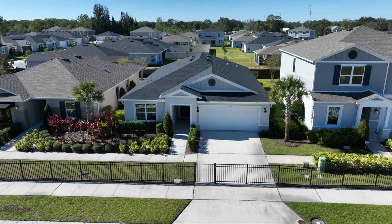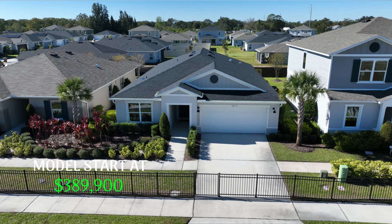Now, talking about affordability, this home starting at $389,900 with the standard elevation. And what that means is basically the outside of the home. You do have your options of choosing how your home looks in the front if you do a to-be-built home.